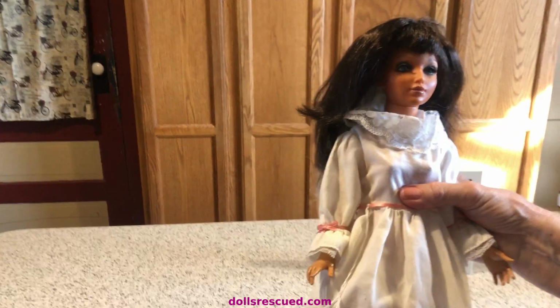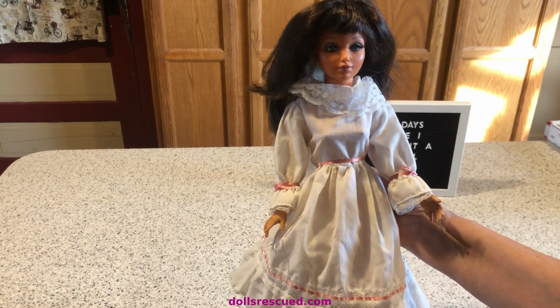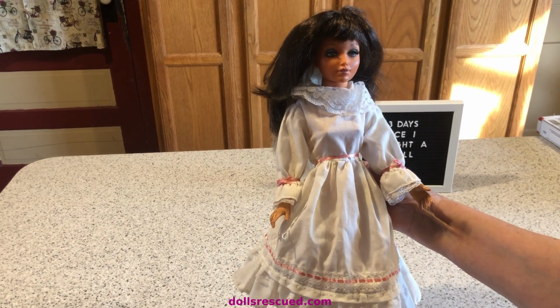Tiffany Taylor was unique at the time. She was made to look like Sharon Tate. They say, if you don't know who Sharon Tate is, I bet you've heard of Helter Skelter. You can look all that up.